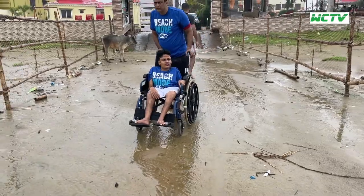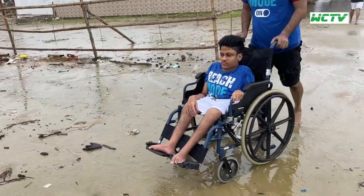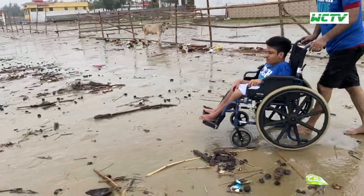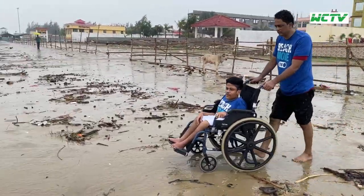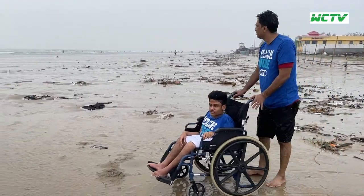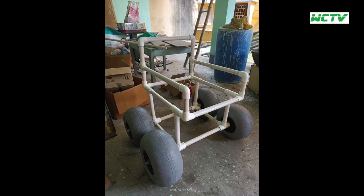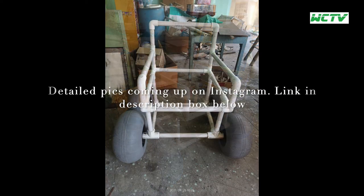This time, after the disappointing beaches of Goa, which were not wheelchair accessible at all in 2010, check our video link in the right hand corner now. We put together a beach wheelchair on our own with the help of local mechanics and carpenters. This is it. It was also easy to assemble.